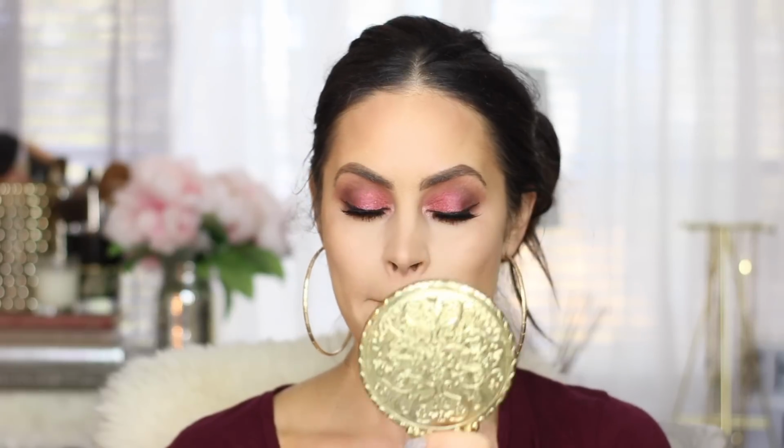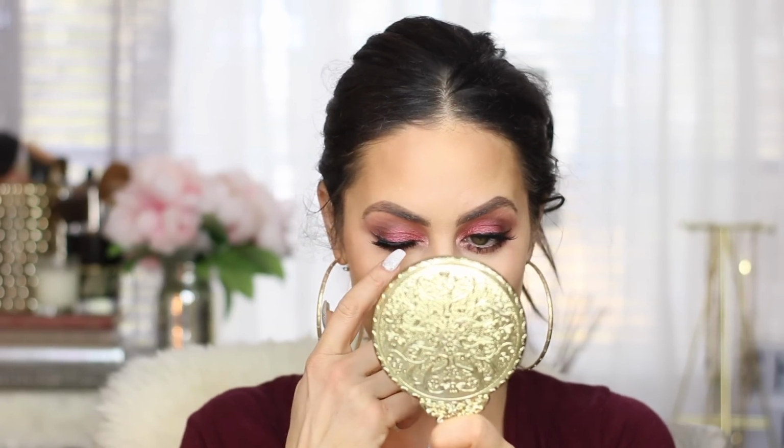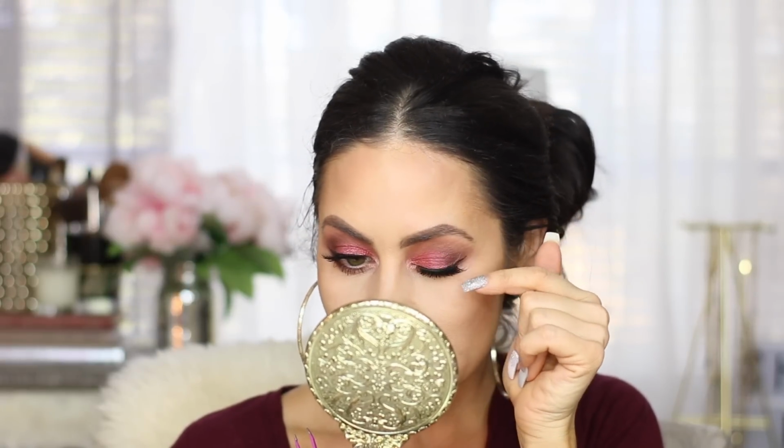Alright, so the lashes are on and I have to tell you guys, they may have been the easiest lashes to put on that I've ever tried. They are so comfortable. It doesn't even feel like I have any lashes on. I'm obsessed. And they actually look kind of natural.